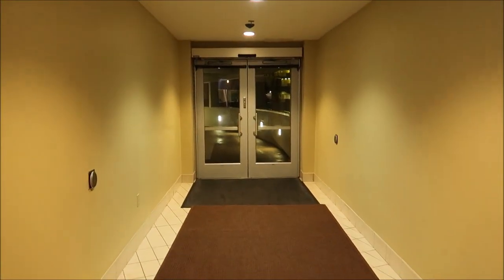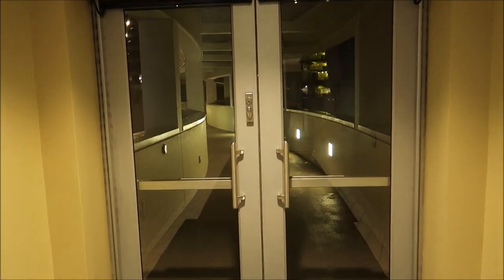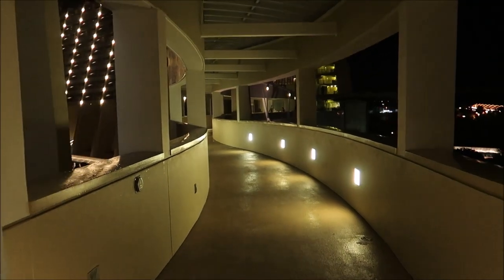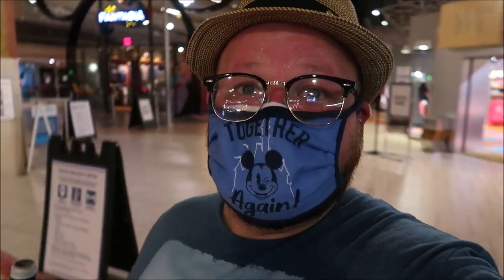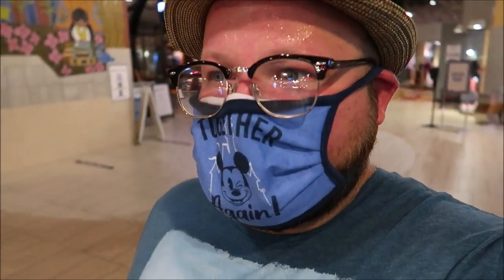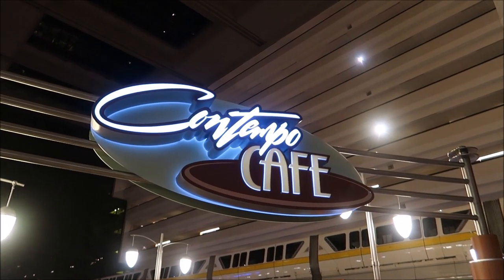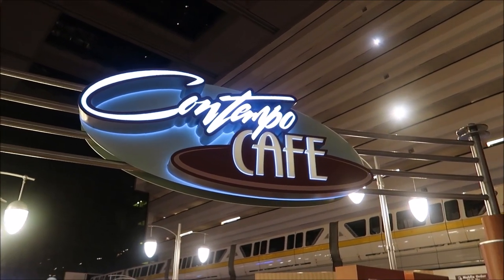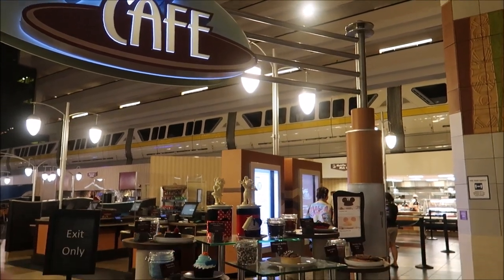Fancy doors. Holy moly. I wonder if these ones are gonna do it too. Oh, very fancy. I absolutely love the Contemporary. One of these days I'm actually gonna stay in this resort. I love Bay Lake too, but one day the Contemporary is definitely gonna be on my list. And like I said, we're gonna eat at the Contempo Cafe. I've eaten at the Wave and the California Grill recently, so I figured this is a good spot.